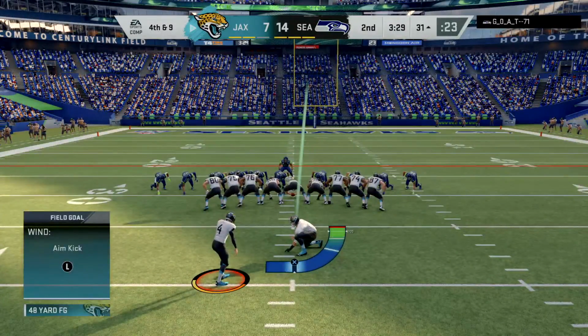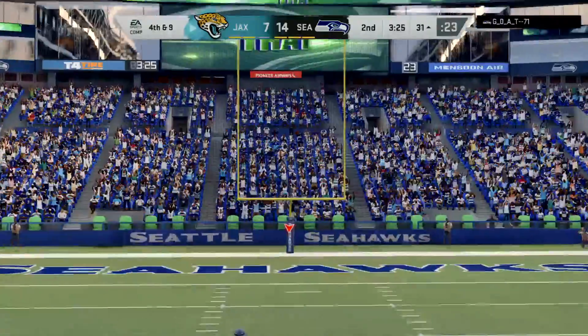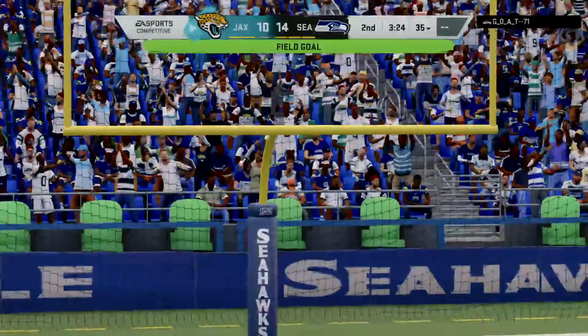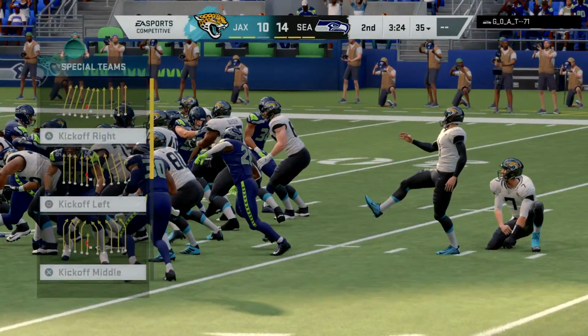So how are you going to combat that? You bring in your tight end, keep him in. Your running backs, they have to step forward. Bottom line, your offensive line has to block them first to give yourself a chance.